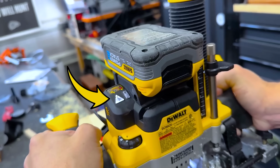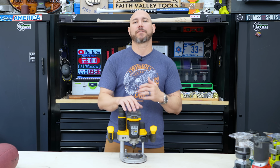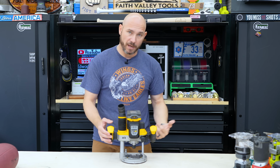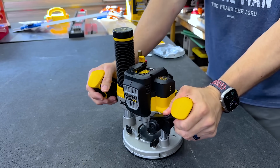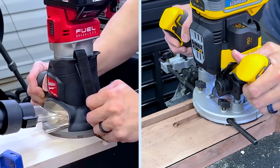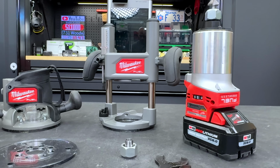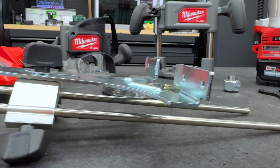It has an overload protection on the top that lets you know if you're overloading the tool, which is going to make your battery life last longer if you pay attention to that. It's also going to make the tool life last longer and the bit life last longer. I really do like that. And as far as plunge bases go, I think this is a better plunge base than the Milwaukee. Again, the only reason I say Milwaukee likes you better is because they get the option of the fixed base as well as the plunge base and the edge guide, which this doesn't come with.